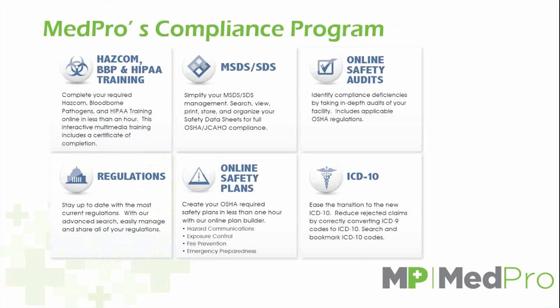These are 4 plans that are required to be had at your office and kept up to date at all times. Most of these plans, if done correctly, will take about 2 weeks. Our online safety plans are fit to your facility. It's very easy. Each one takes about 30 minutes to an hour, depending on length and depending on how quickly you get through it, but they are all very simple.